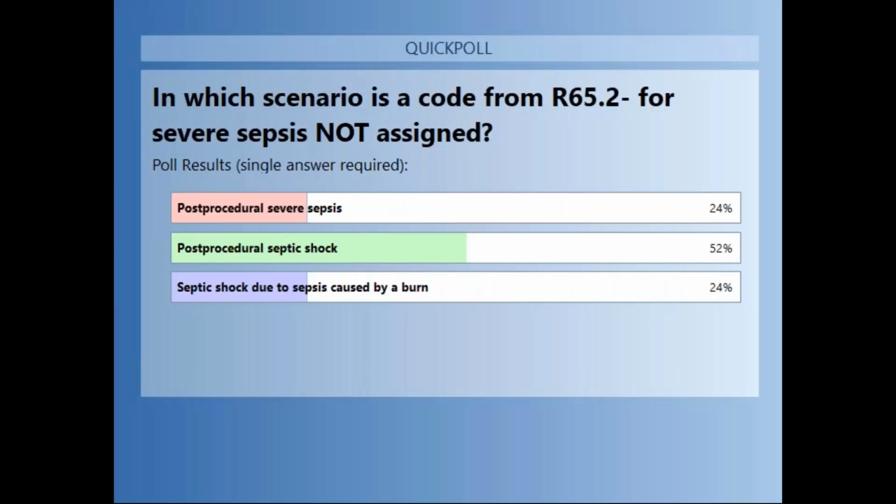Okay, Christy, like I said, we've got answers all over the board. We have the slight majority at 52% saying it's post-procedural septic shock. Then we're tied at 24% evenly between post-procedural severe sepsis and septic shock due to sepsis caused by a burn.